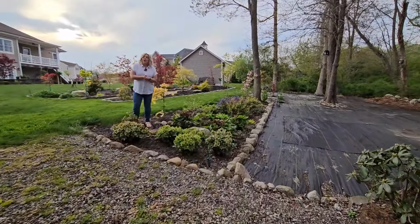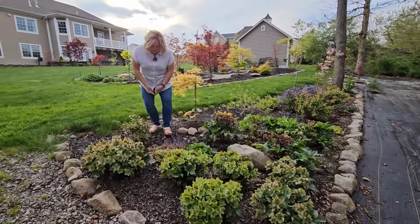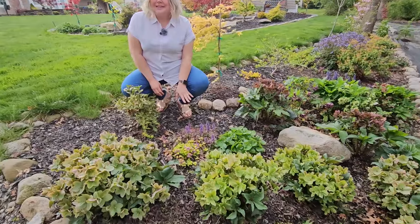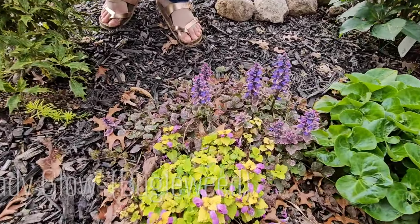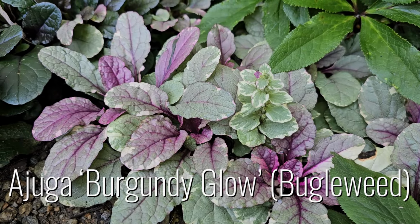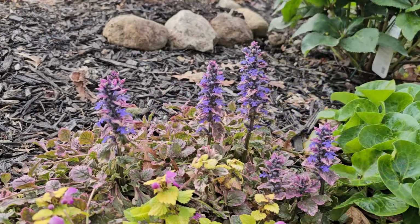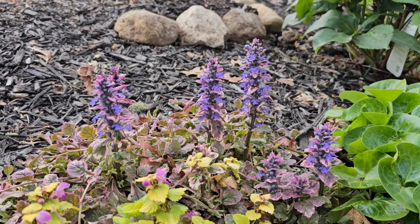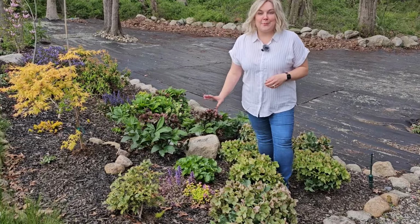Here I have a variety called Burgundy Glow, and it has really beautiful foliage. As you can see here, it has a burgundy tint to it, and it's a variegated foliage with shades of green and cream and burgundy. It also gets these blue bloom spikes right around this time of year at the same time as the other ajugas.